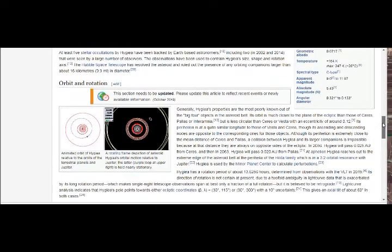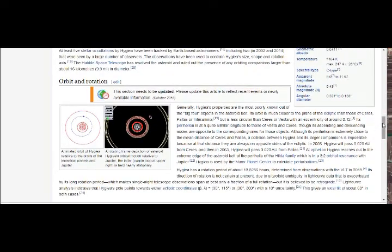So yeah, there we go. They're considering that it is a minor planet, a dwarf planet.